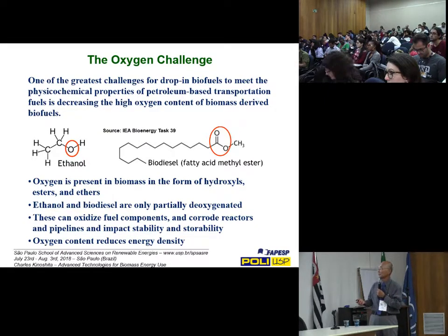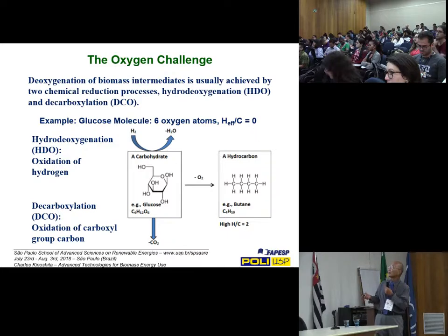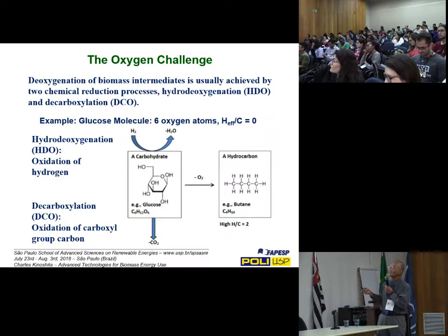And then, of course, oxygen content reduces energy density, and we're trying to shoot for a higher heating value in our fuel. So all of these are problematic, and so we need to get rid of that oxygen. And the way we do that in today's environment is to do one of two things. Deoxygenation of biomass intermediates, such as glucose, ethanol, or biodiesel, or whatever you might have, is usually achieved by two chemical reduction processes, hydrodeoxygenation, HDO, or decarboxylation.